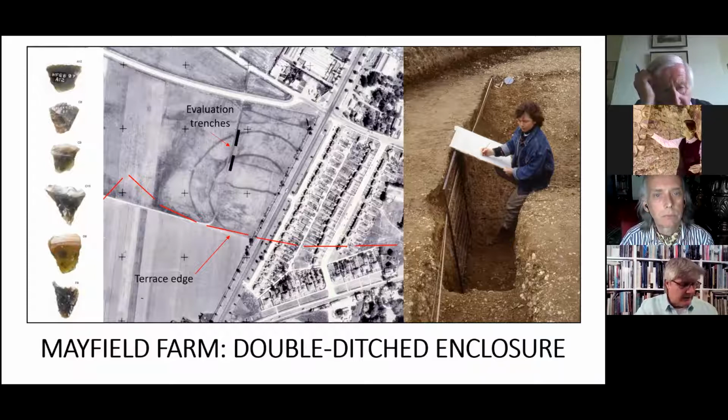This double-ditched enclosure lay on a low eminence at the very edge of the Heath Row terrace, which I've marked there, and overlooked a wide expanse of the Thames Valley to the south. Field walking across much of its interior produced a reasonably extensive lithic assemblage incorporating transverse arrowheads of later Neolithic form shown here on the left of the slide.